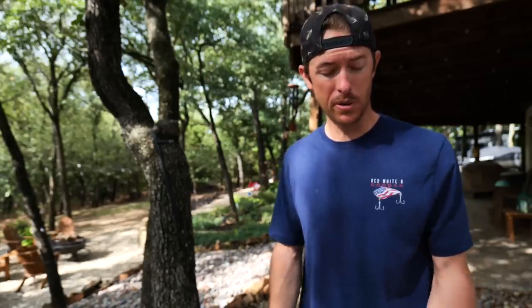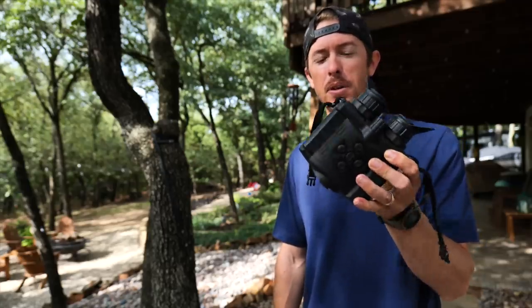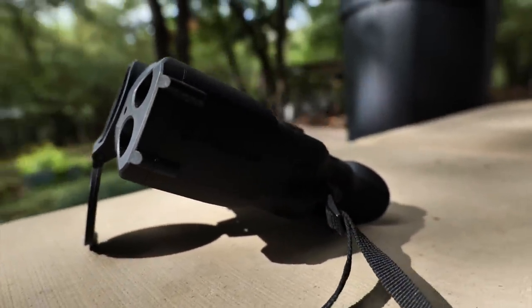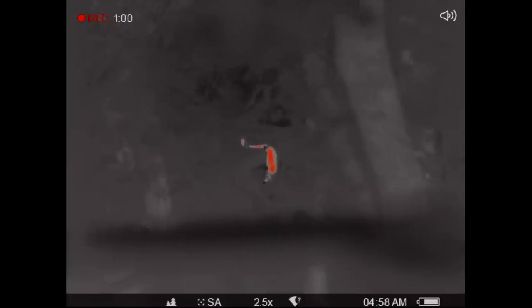And probably the coolest piece of outdoor equipment that I own that we're going to be using is my Pulsar Accolade 2 thermal binoculars. There's no escaping these. You might be able to hide from the IR, but you ain't hiding from the thermals. So when these rats are scurrying around tonight, I'll be able to track them, and I'm going to be using the Wraith and the Accolade in tandem to get on them and hopefully take them out.